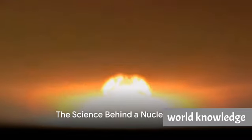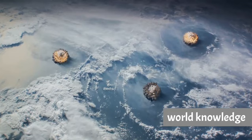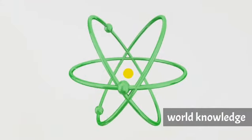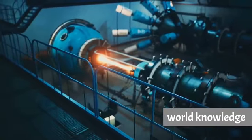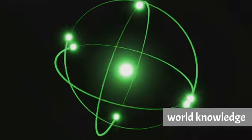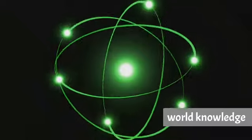But how does it work? A nuclear bomb, in essence, is a device that has the ability to release energy in an explosive manner as a result of nuclear chain reactions. Now let's break that down a bit further. At the heart of every nuclear bomb lies the science of nuclear fission or fusion. Fission bombs, also known as atomic bombs, work by splitting heavy atomic nuclei, typically uranium or plutonium, into two or more lighter nuclei. This splitting is forced by bombarding the heavy nucleus with a neutron, which adds to its instability until it can't hold together anymore.